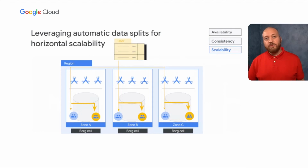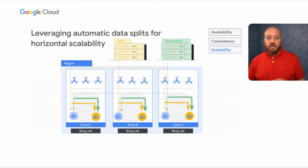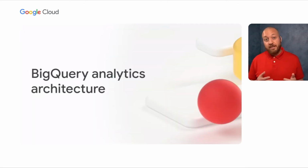But to avoid headaches down the road, they need to be sure to place related data in the same split using interleaving. Imagine user activity data that relates to the user data. By interleaving the user activity table with the user table, Spanner will change the splitting logic to make sure that the data stays together on Colossus. In this way, Spanner scales easily while also keeping performance high by avoiding additional locking required to read or write across multiple splits. Managing this distributed database for transactional workloads is only possible because of technologies like TrueTime, Borg, Colossus, and Jupiter. So now Leigha is going to take it over and talk about analytical workloads.